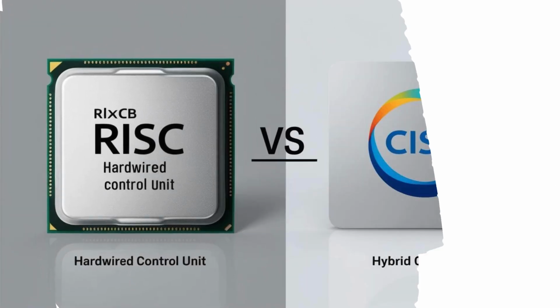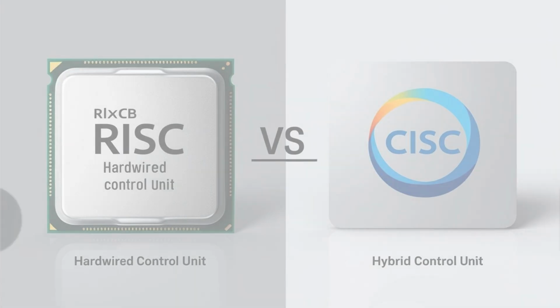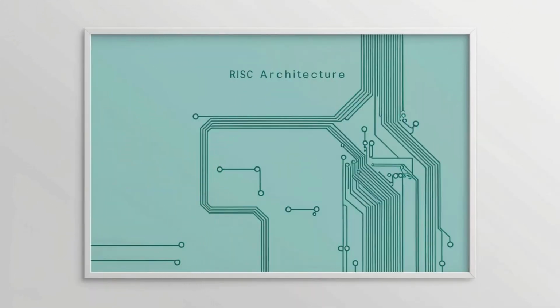When it comes to control units, RISC processors tend to favor hardwired control, while CISC architectures often use a hybrid of hardwired and microprogrammed control. RISC processors, like ARM and MIPS, are designed with a small, simple instruction set. Since the control logic for these instructions is straightforward, it's more efficient to implement it using a hardwired control unit.